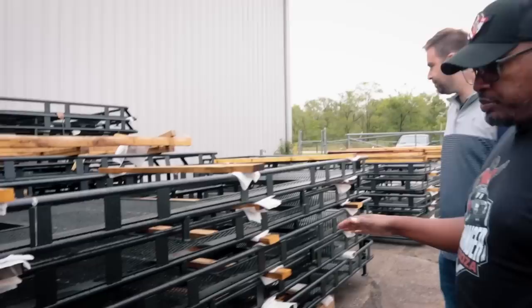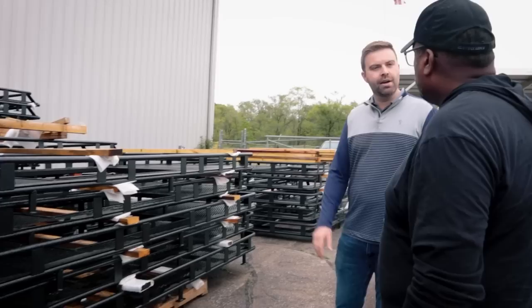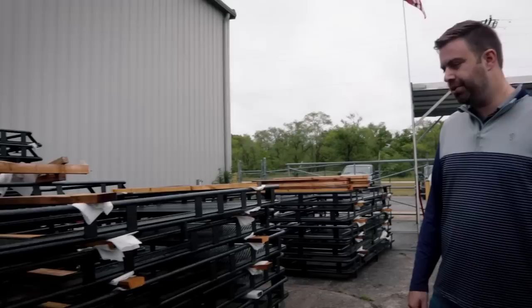Do you have roof racks for the transit vans? We will. Right now, this year, we will probably not have roof racks for the Transit. There are just too many issues right now to mess around with something like that. Makes sense. Very cool though.